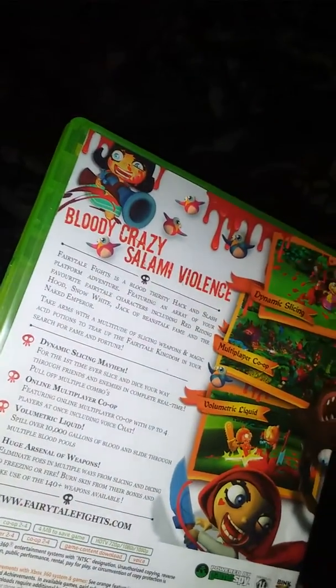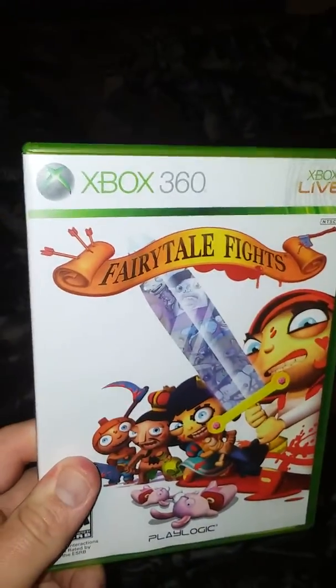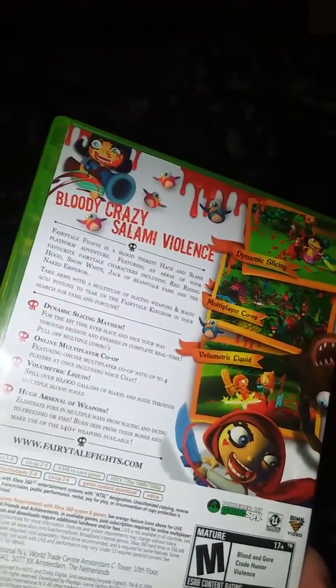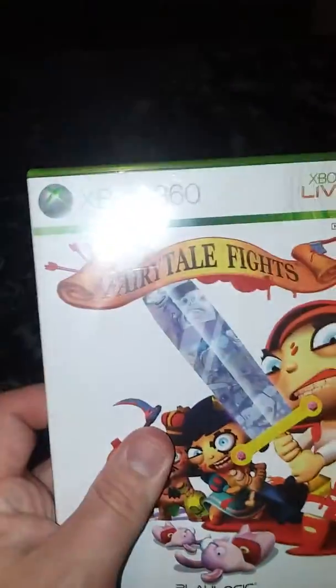The next one we have here is Fairy Tale Fights for the 360. My fiance saw this and really, really wanted to get it. She saw some gameplay footage of it and really did like it. I'm definitely looking forward to giving it a shot myself. As a matter of fact, a friend of mine was telling me about this and was playing it and was talking about how hilariously gory it was and how fun it was. So definitely looking forward to giving that one a shot.